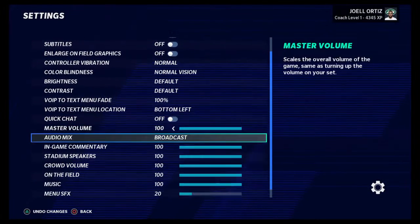Entering settings screen, you have 19 options. Menu narration option is set to off is selected.